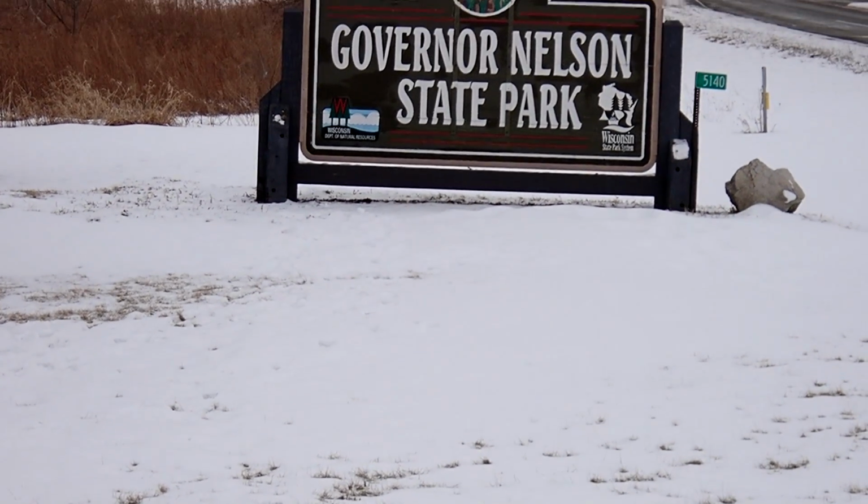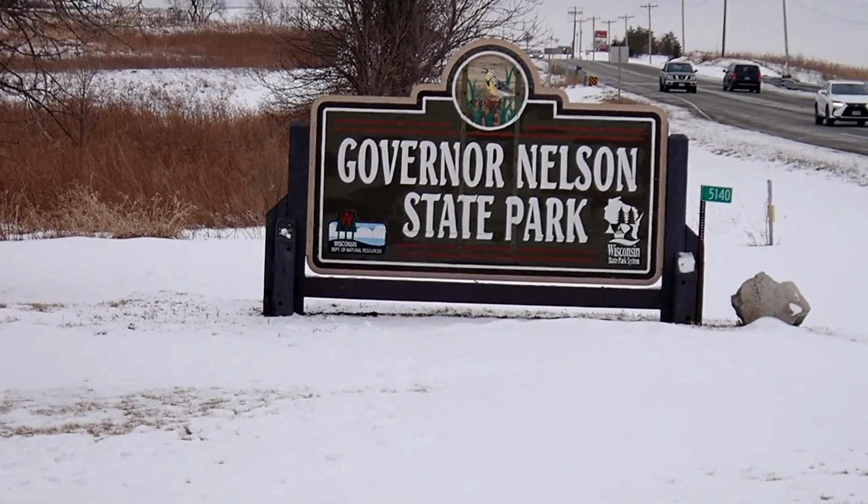Welcome back everyone to another really cold Wisconsin day. Sorry if you notice I got the hat on. It's currently like 19 degrees Fahrenheit out here, so really cold. I'm out at Governor Nelson State Park, located kind of right outside Middleton, Wisconsin.